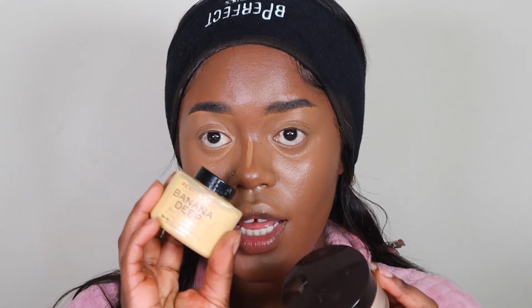Right, after everything is blended in nicely, you want to go in with your powder. And I'm going to be mixing two powders today. I'll be mixing the Laura Mercier with the Banana Deep powder from Makeup Revolution. This one's too yellow and this one I find is too white as well. It's not too white, but I just like to mix them together. It gives you a nice finish.